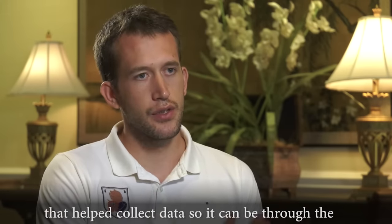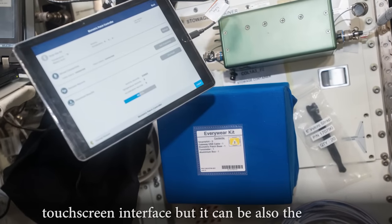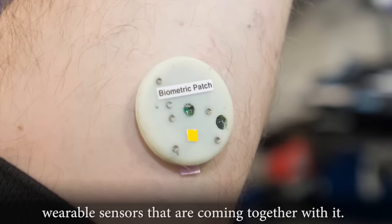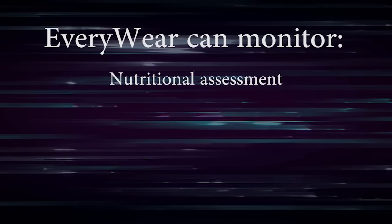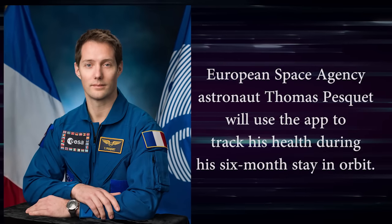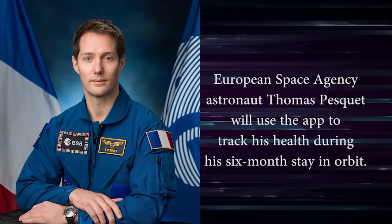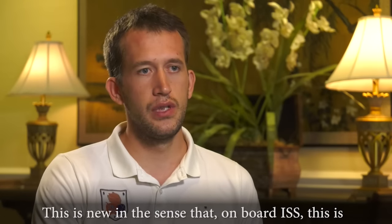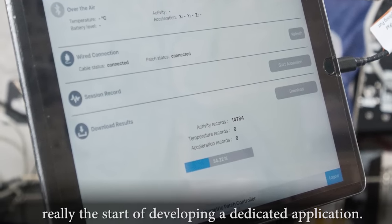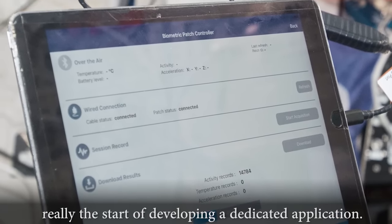So it can be through the touchscreen interface, but it can be also all the wearable sensors that are coming together with it. This is new in the sense that on board ISS, this is really the start of developing dedicated applications.